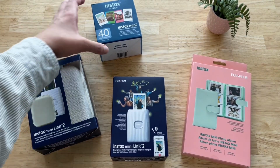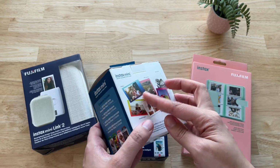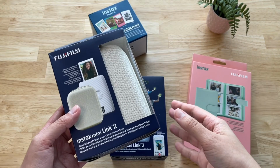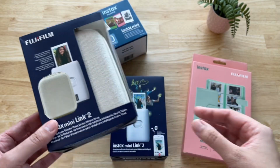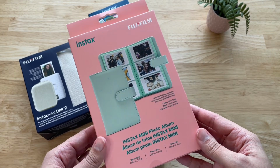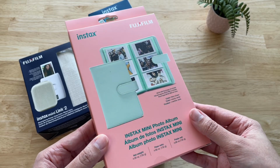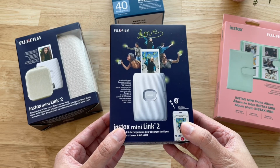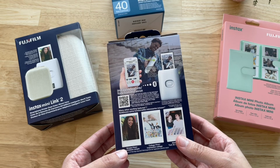For the accessories, I got this film pack that comes with different film colors and designs. A protector case for my printer in this beautiful beige green color. And last, a mini photo album to store all my pictures. And I really like this color, it's a mint green color. This printer is also perfect for journaling, and I'm looking forward to filling the pages of my journal with new memories using the photos that I get from this printer.